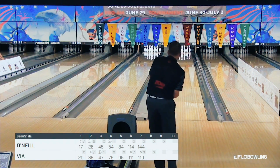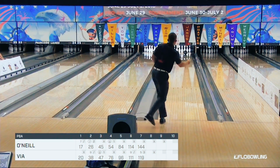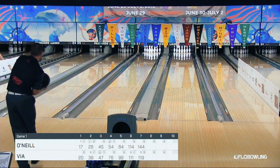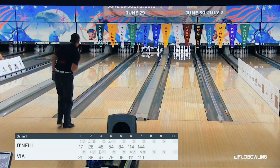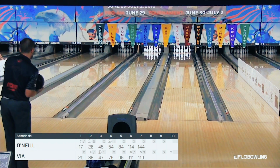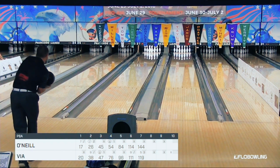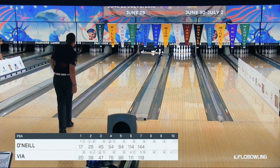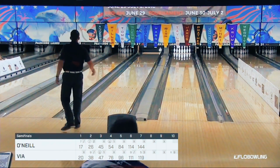All right, Chris does need a strike out, though. That looks good. Because I think the left lane breaks down like every other shot. It does, yeah. I think you could be right. See what he does. A little bit in. That one kind of rolled out and set. So that one just went a little bit. Now Bill O'Neal just needs to keep it on the lane.